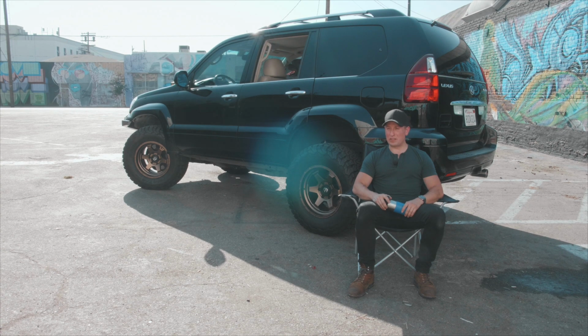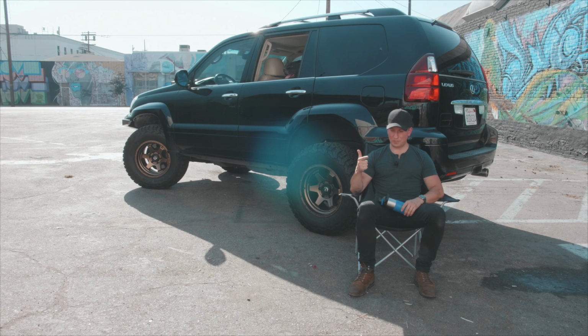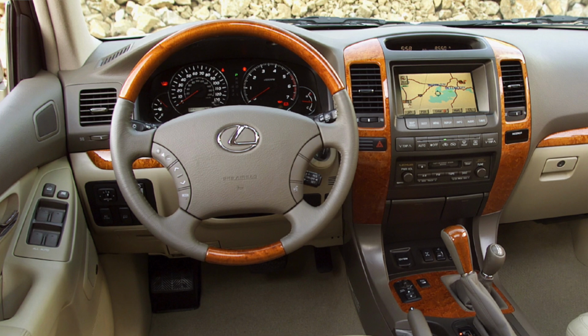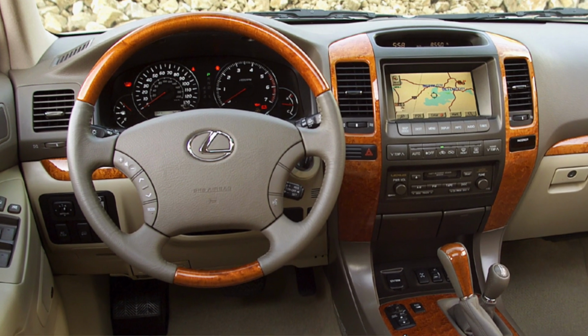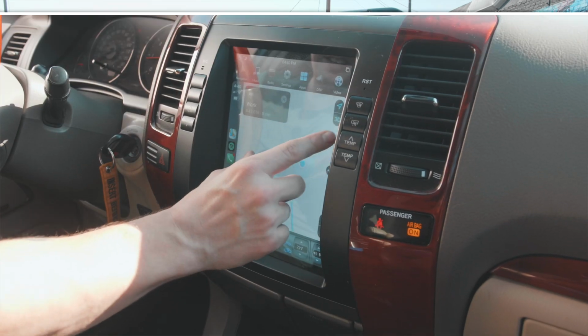Probably the least favorite thing about this car and most GXs is the gas mileage is atrocious, and the radio. If you know anything about older GXs, most of them have navigation and climate control built into one touchscreen, and it makes it really hard to update. And they didn't really have proper Bluetooth, so if you want to run your Spotify, all you could do is go through an aux cable or run through the tape deck, which is not ideal, especially for somebody that really loves music. So I had to rip it out.